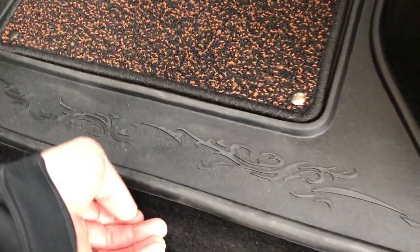Has the latch child safety system, power sliding rear window. These back seats are heated. They're your heated seat buttons. And you have a factory all-weather floor mat that goes all the way across.